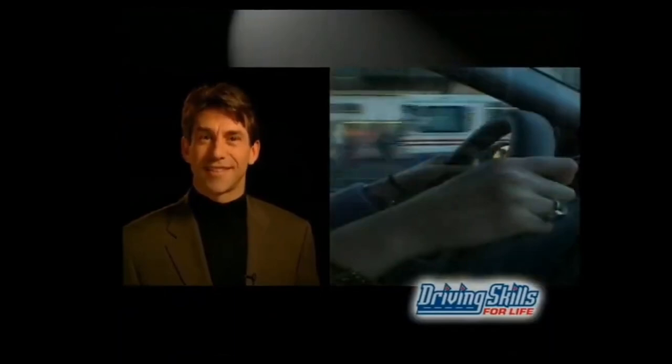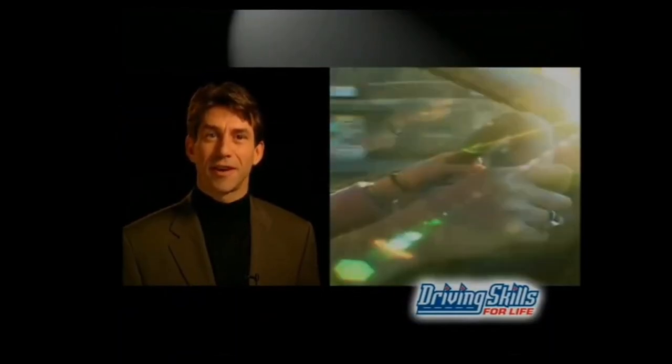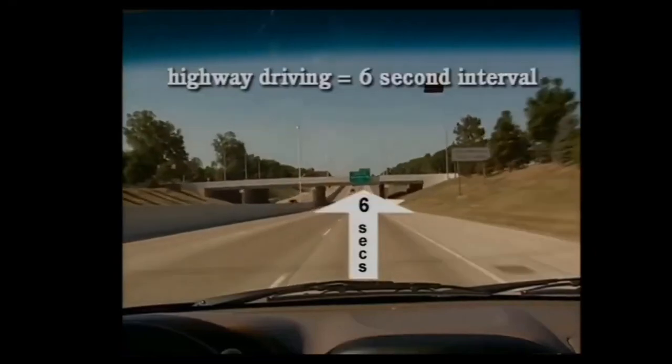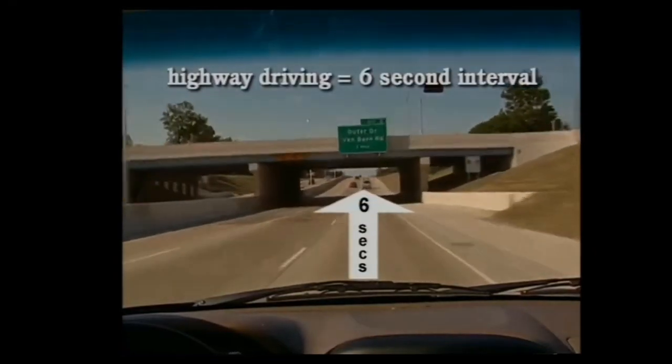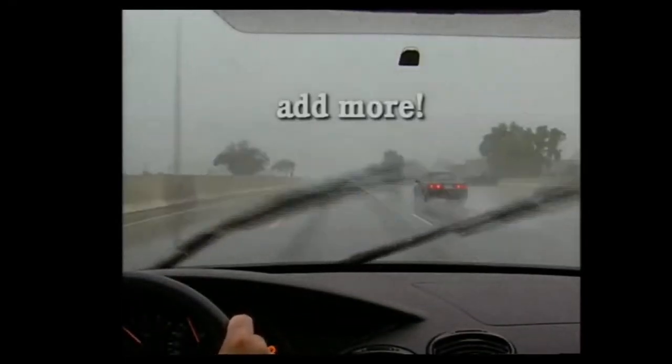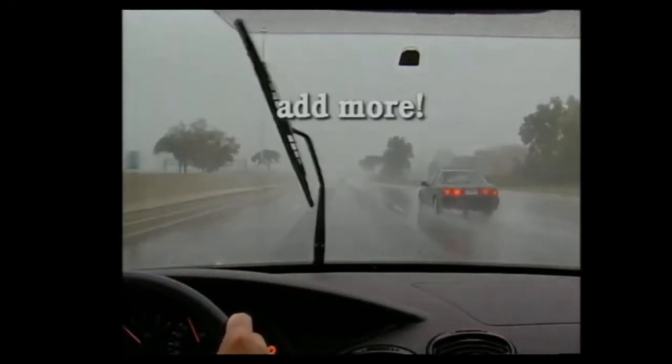It takes at least 2 seconds to say that, and it's a good way to find out if you're driving smart. At highway speeds, you need at least a 6-second gap between you and the vehicle you're following. When you're driving on slick roads or in poor visibility, add even more space. You'll be glad to have it.